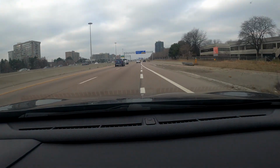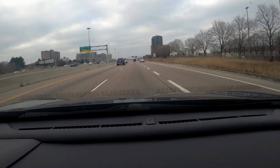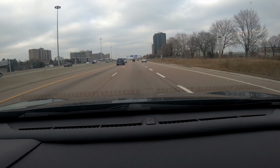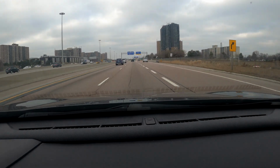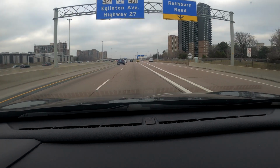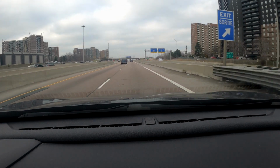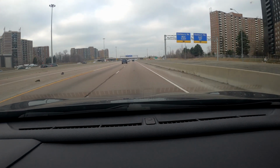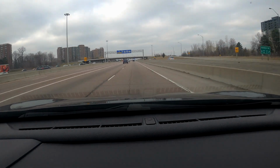Bring it up. At least 90. As you can see there, the merging lane is very short. It's like 100 meters. So I need to be a little aggressive there to bring your speed up. I bring mine to 90. Okay. So they will ask you to switch lane again.